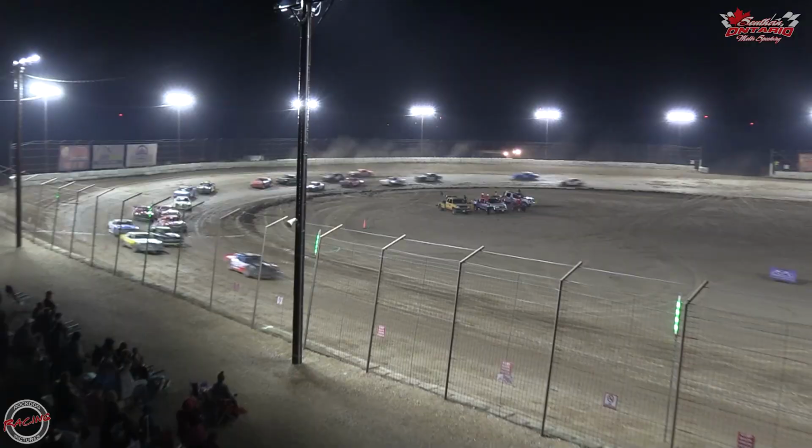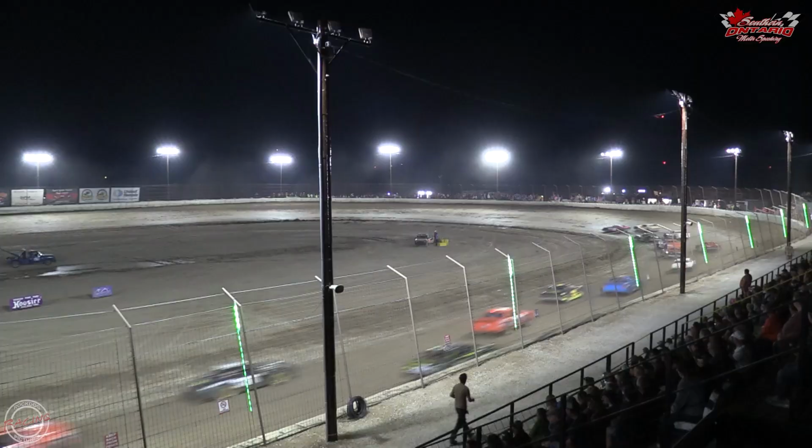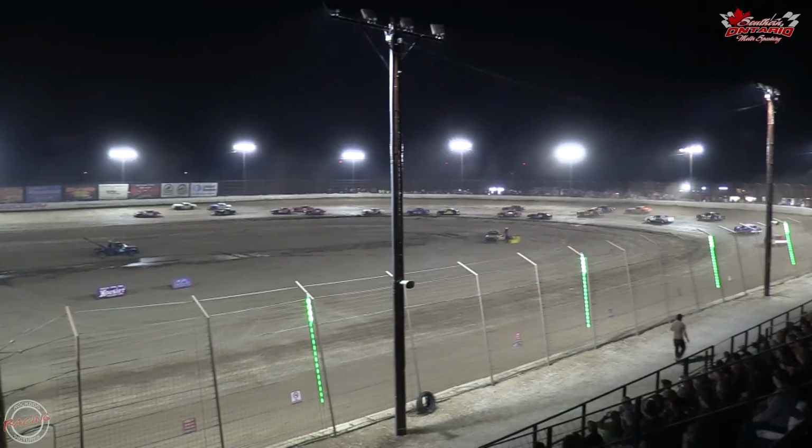Steve Shaw out to an early lead, Watson second, followed close behind by Logan Sudik. Bailey to the outside of Sudik.